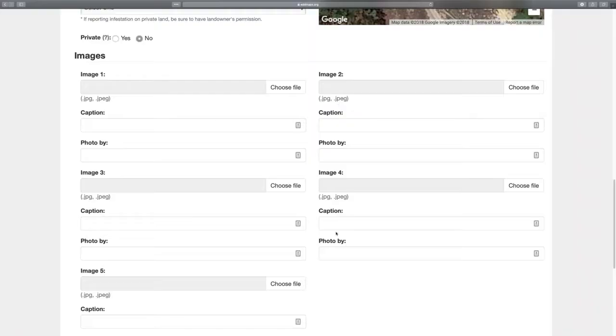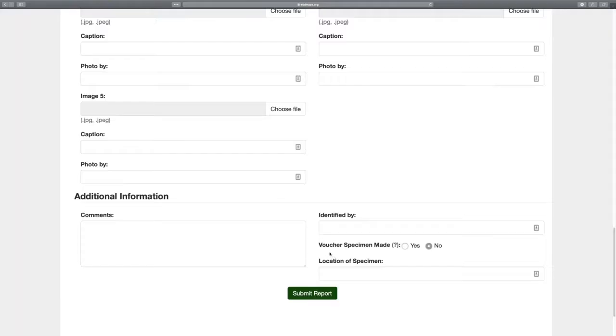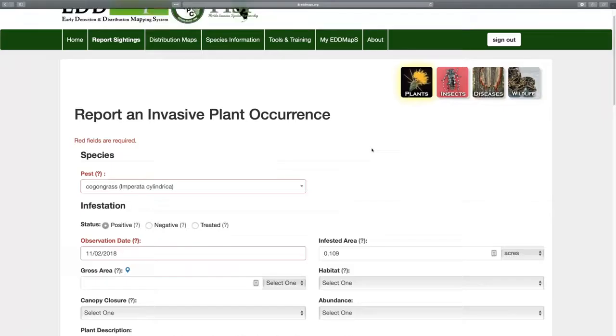And then you have the ability to upload up to 5 pictures, provide a caption for those pictures, and provide, if somebody else happened to take the picture other than you, then you can put that in to document that information as well. And then additional comments, you hit submit. As soon as you hit submit, that goes in. The record is sent to the verifiers for review, and then once it is verified, it then goes into the system and becomes a point on the map.